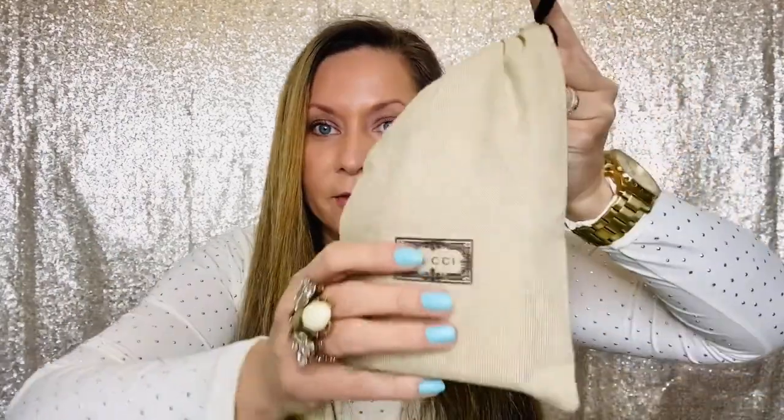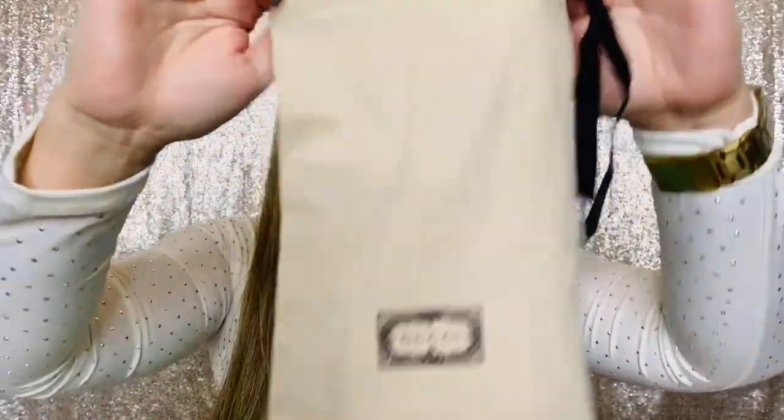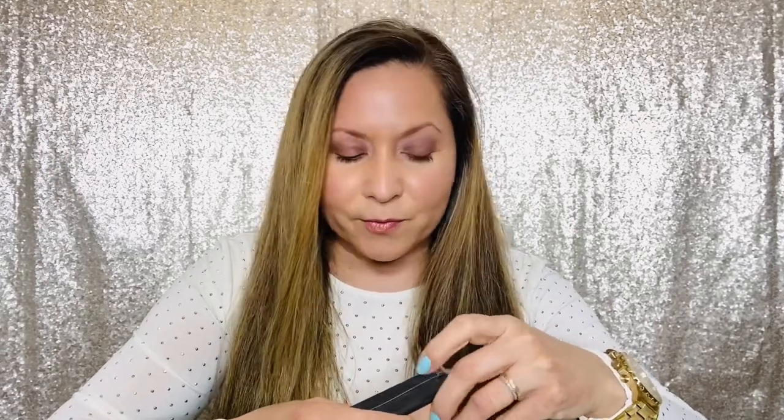And here I have the other bag, see? It says Gucci as well. It has the black bow at the top. Super soft material. So let's just undo the bow and see what's in here, because I cannot wait. I am so super excited, you guys. I just love it. This was an amazing Valentine's Day gift. And you know, sometimes we need to treat ourselves, right? I think so. So I cannot wait to open this.